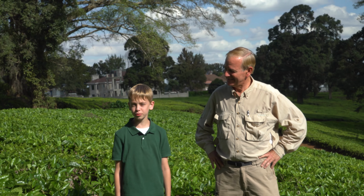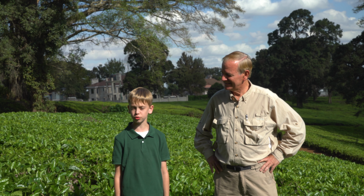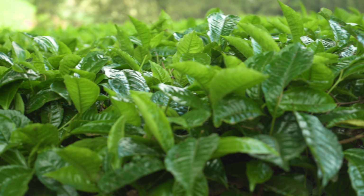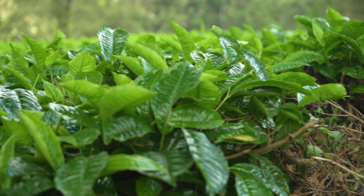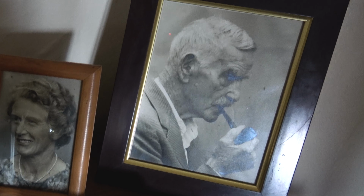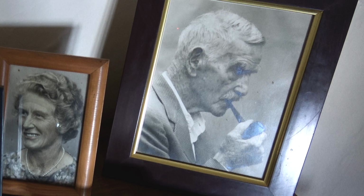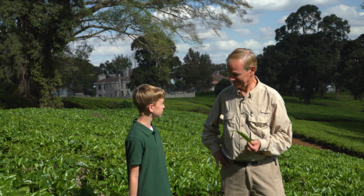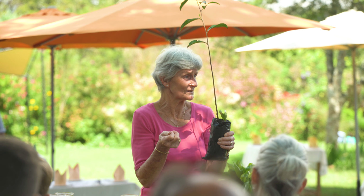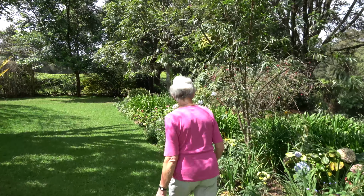The town of Limuru is the area where tea was first grown in Kenya. At an elevation of 7,200 feet, it makes it a perfect place for growing tea. It was started in 1903 by A.B. McDonald. Fast forward 107 years, and now it's being run by his granddaughter, Fiona Vernon. Let's go see what she can show us about growing tea.